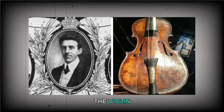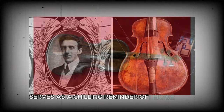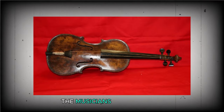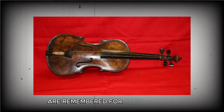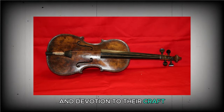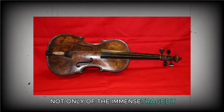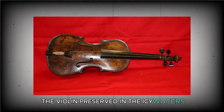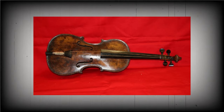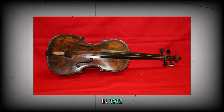The violin, now recovered from the depths of the Atlantic, serves as a chilling reminder of those final moments. The musicians, who perished along with over 1,500 others, are remembered for their courage and devotion to their craft. This haunting find reminds us not only of the immense tragedy, but also of the bravery displayed in the face of overwhelming fear. The violin, preserved in the icy waters of the Atlantic, offers a small but powerful connection to the lives lost on that fateful night in 1912.